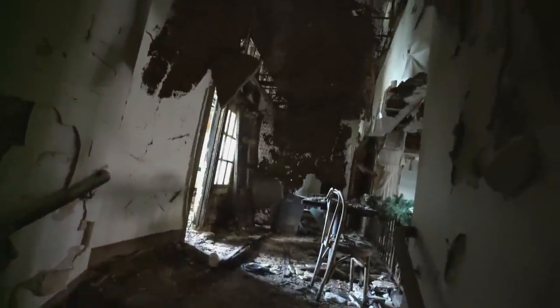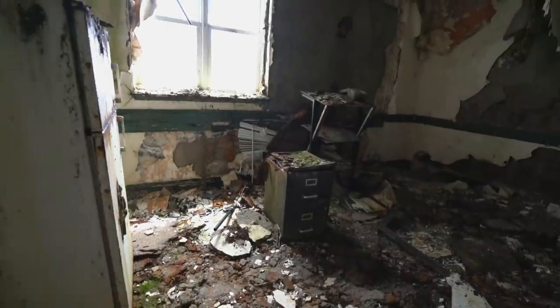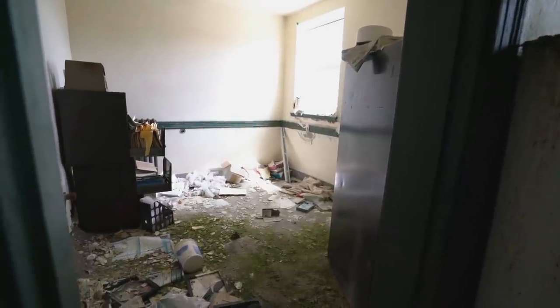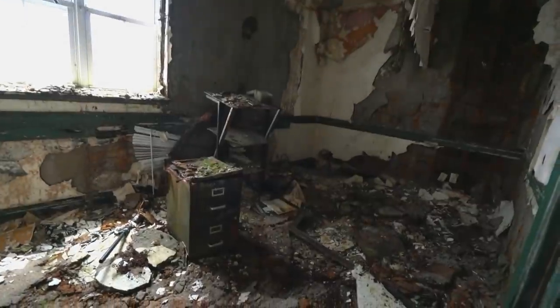Wow, a lot of decay here. Just want to peek in this room here. Wow, a lot of natural decay. This must have been like just the main office here. You can see all the water coming in here making this just completely decayed and mossy.